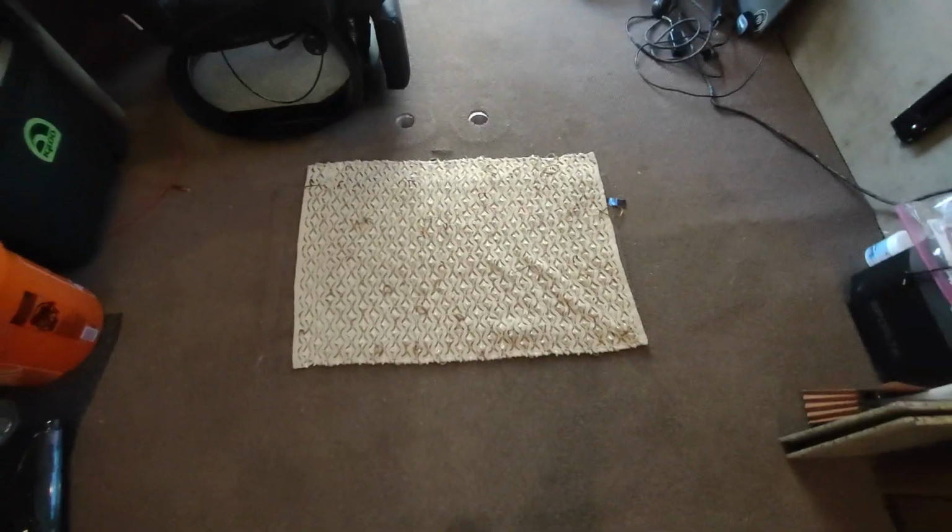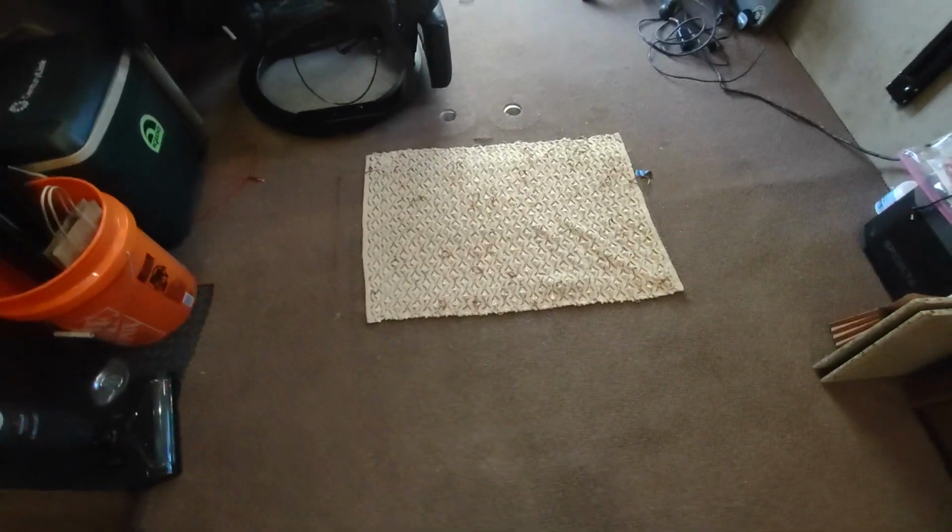We cut the carpet and velcroed it down. And recently we cut these little notches in there. Underneath there are tie downs, which are, let me get a picture of one.